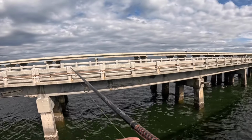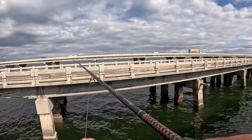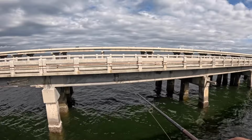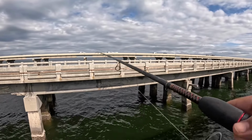Something was definitely interested in them, and I just didn't have enough, and I could not hook up on them. So unfortunately, this trip to the Skyway was kind of a bust, but at the same time, we definitely learned a lot, and that's one thing that I always love to do. So at this point, we just decided to pretty much pack it up and get out of here.